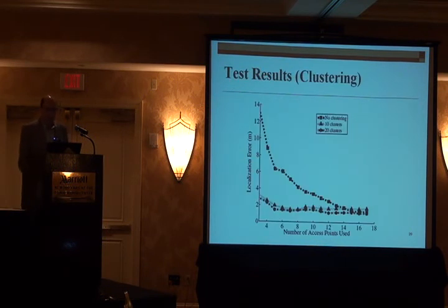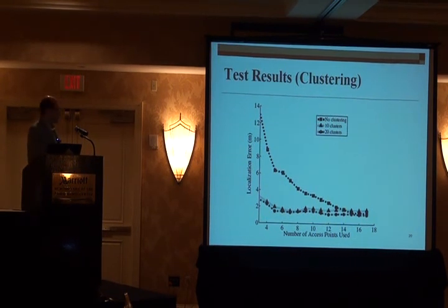Okay. This is the accuracy that you can get with this localization. Here you find the number of access points that you are using. The number of access points that you could see in your environment, in most public places, is more than 10. But basically you need just 5 or 6 access points to be able to do the localization. Now, if you are not clustering, this is the accuracy that you get, up to 10 meters or 20 meters.